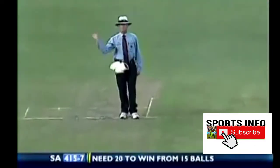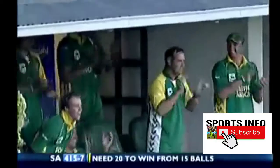Works it away on the onside. It's another 4. Bracken's chasing. He won't get there. The noise in the stadium is unbelievable. Every shot has been cheered with a standing ovation.